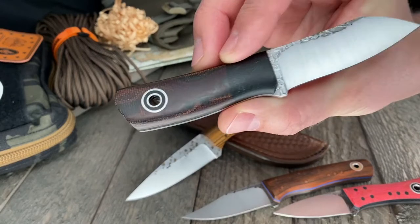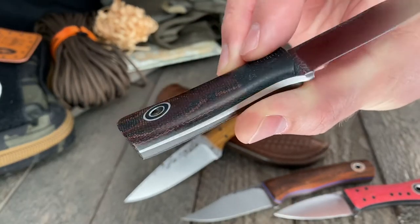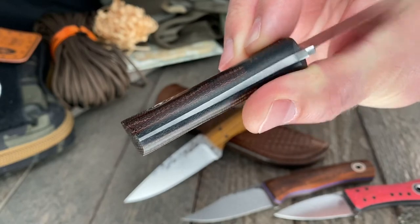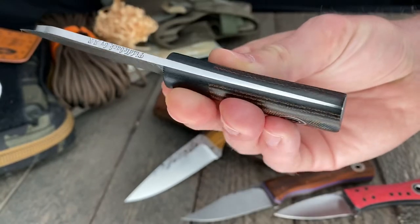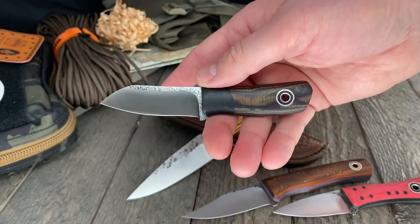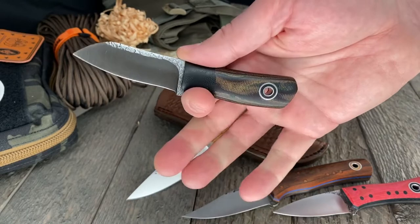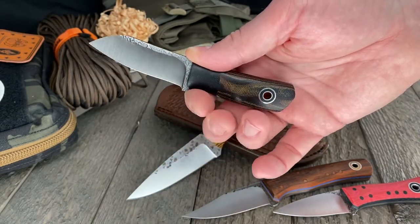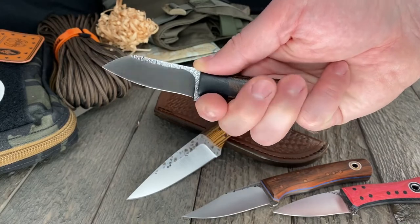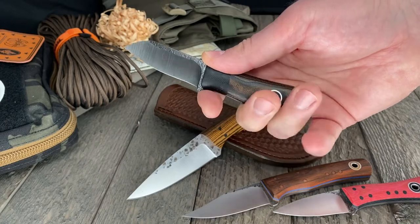You can see that Python micarta with the black canvas bolster there. Black canvas on the liners. This one is tapered, as you can see. Really cool little knife. It's got that kind of upswept look to it. Very open on the handle design, so it indexes really well, just like the larger ones do. But whether you have small hands or large hands, it's really going to feel like it fits you because of the handle design being so open.